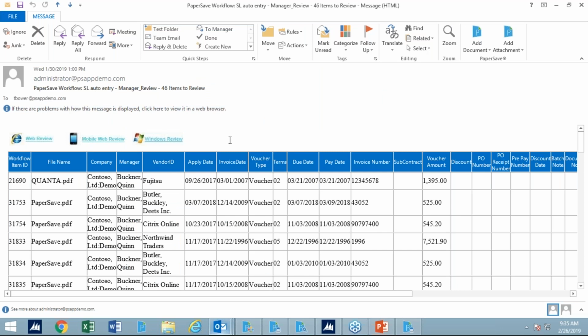It's going to tell them, so this is Quinn, my manager. Quinn right here, she's got 46 invoices sitting in her workflow. This email will go out to Quinn as frequently as you want. So guess what, accounting? You don't have to be that constant reminder, that constant nagger about, hey, you've got documents to approve. Why haven't you approved this? PaperSave's going to do that. This email can go out hourly, daily, weekly, every other day, however frequently as you want.